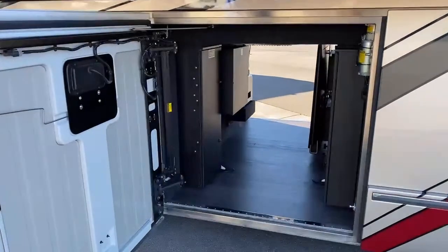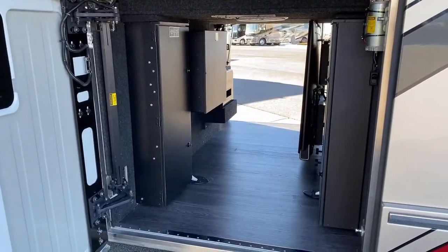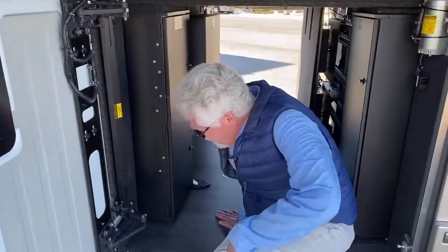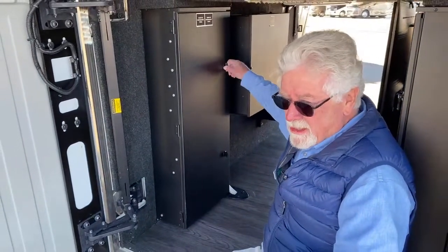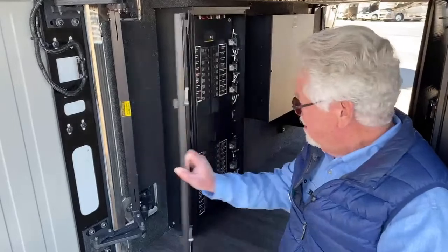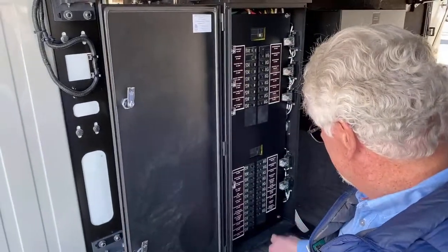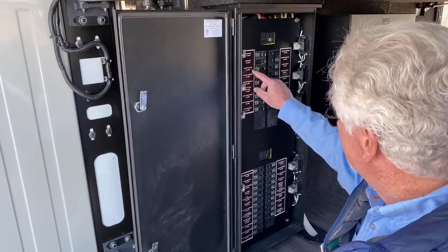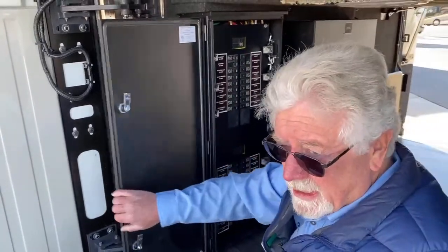Of course, this is pass-through storage on the driver's side. And a couple of things I'd like to show you here. We all know where our fuses, where our breaker box is in our home, don't we? Well, here it is right here. It's all labeled real nice. Cooktop, roof air conditioner, block heater, water heater. So it's really easy to get at.